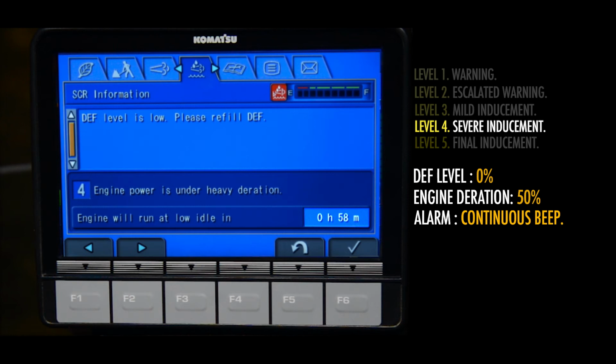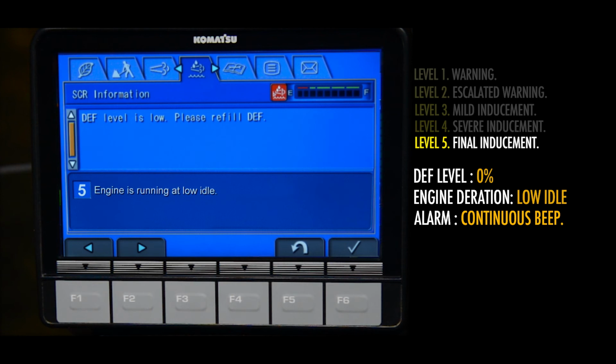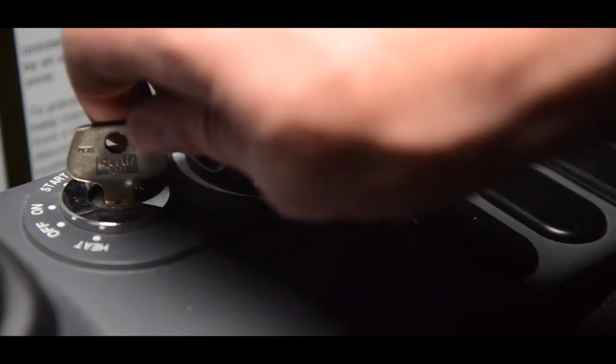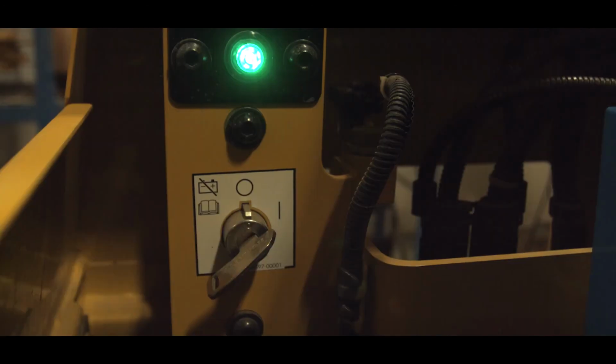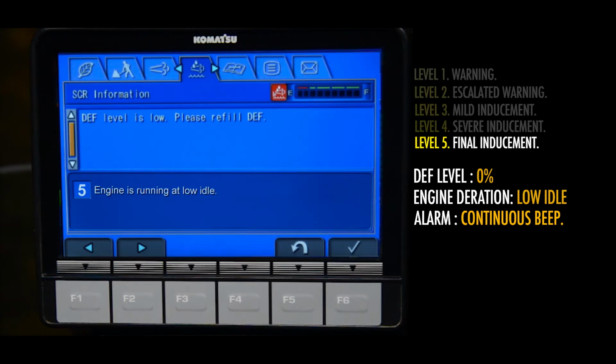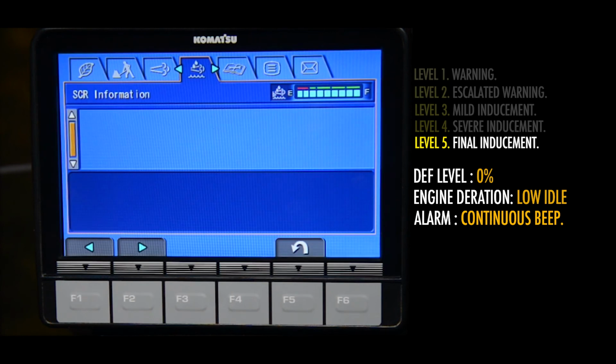The countdown starts at 1 hour. Final inducement will begin 1 hour after severe inducement. The engine will be derated to low idle engine RPM, which renders the machine inoperable. The operator should never allow this to happen. Fill the DEF tank with clean, fresh, factory-approved DEF. Turn off the engine and wait for the green colored system operating lamp to stop illuminating. This will remove the final inducement warning and alarm.